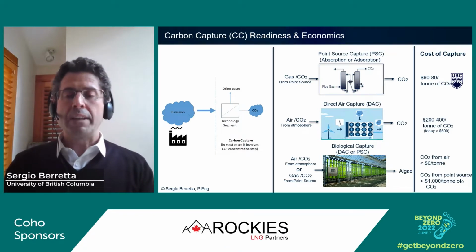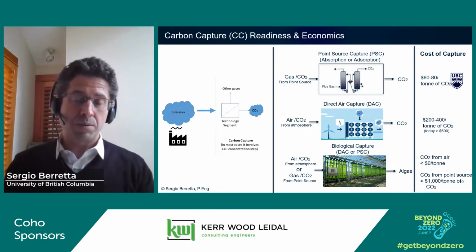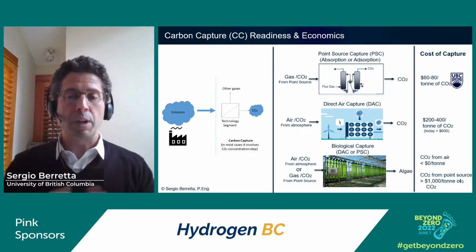In the case of biological systems, the algae reactors, if we want to take CO2 out of the air and make seaweed, there's no cost to that. That's how we make seaweed today. It's just that we're making money out of that. But if we want to use the technology to capture CO2 out of the flue gas of plants, then we need different reactors, more complex technology, and the cost is much higher, over $1,000 per ton of CO2 that we capture.